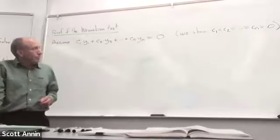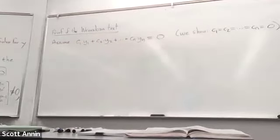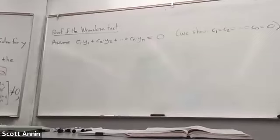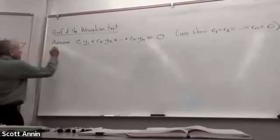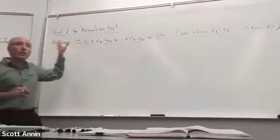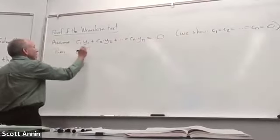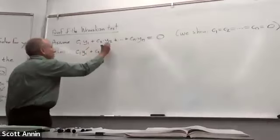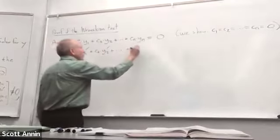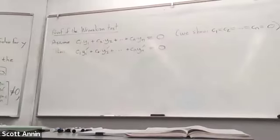Now remember, y1, y2, y3, these are functions. Might be e to the ax, e to the bx, e to the cx, something like that. But what I'm going to do with this equation, guys, is right below it, I'm literally just going to take the derivative of it. So I'm going to put a derivative on all of these terms. So taking the derivative, we would get that.